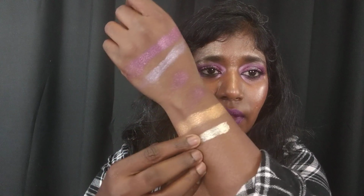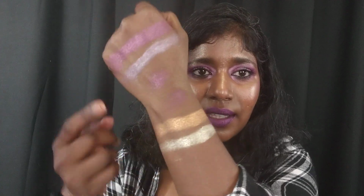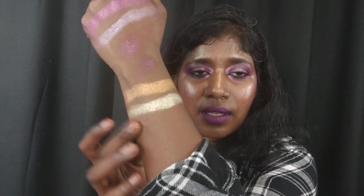And I do have another shade, this is a light shade called Top Yacht, and look at how reflective that is. That is just ridiculous. And this is a light shade as well, but look at how reflective this is. This is crazy, you guys. The Tarte chrome paints are crazy reflective.